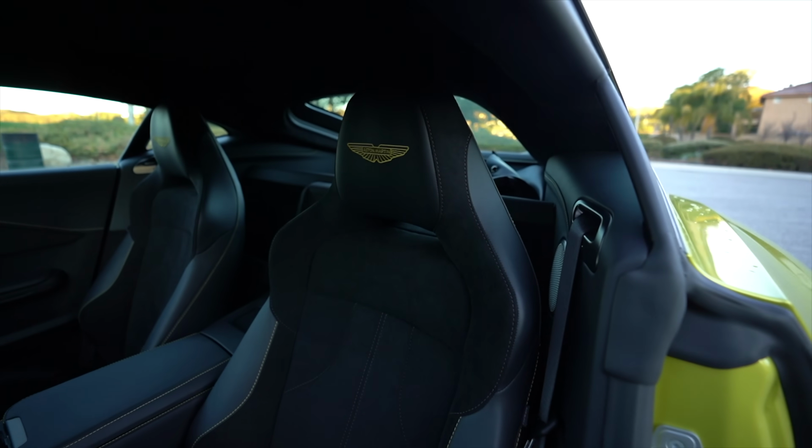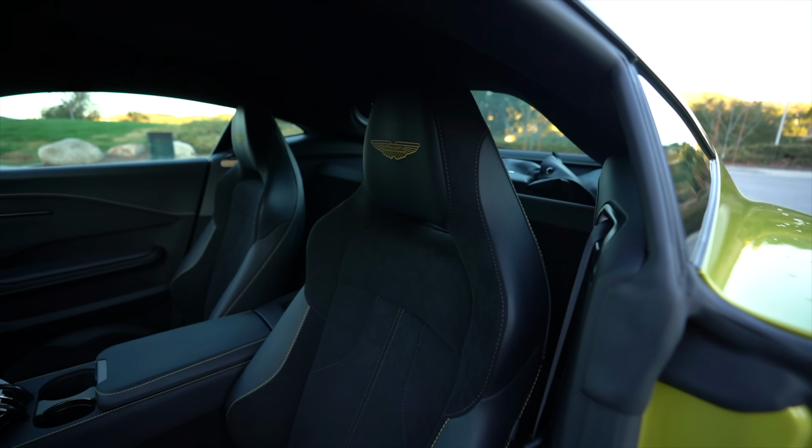Next up, we have to talk about the fact that both the driver and passenger get memory seats in this car, which is great to live with, if they were actual real memory seats, which these ones are not.